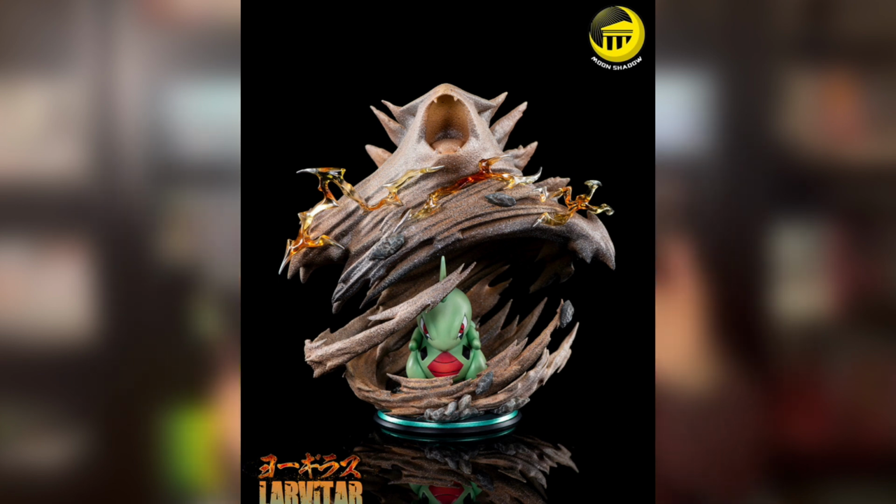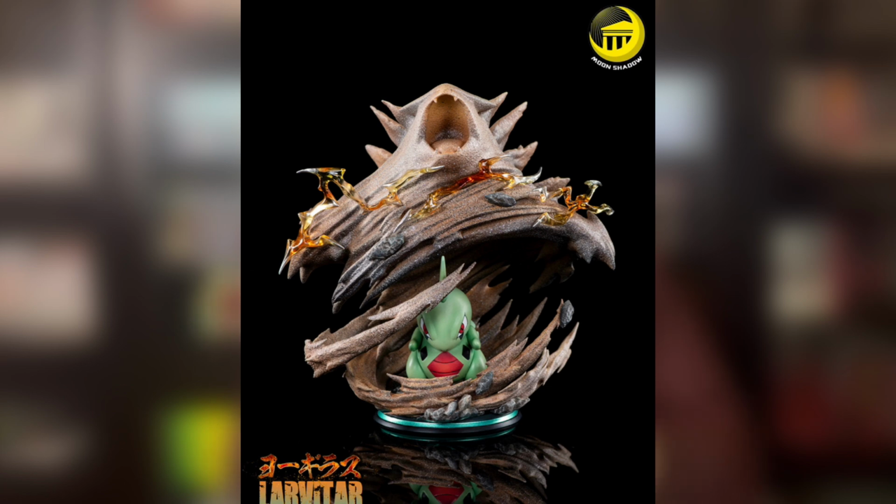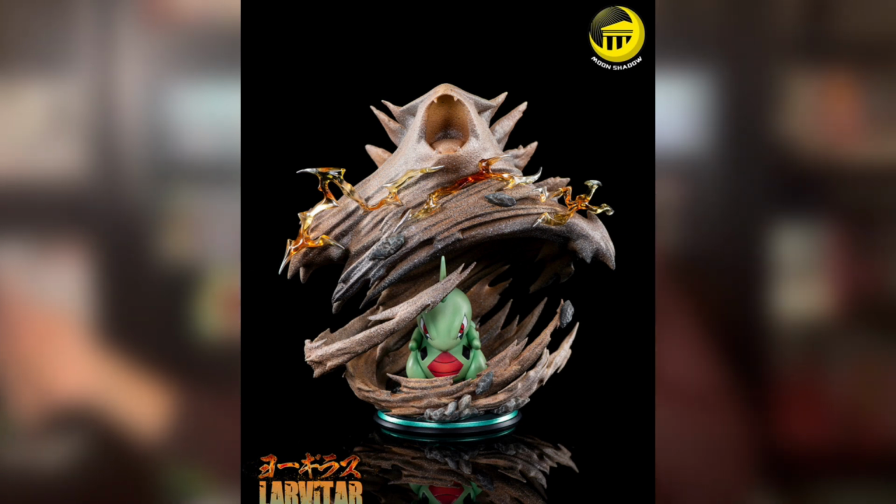We have Larvitar here, kind of have him mid-transformation into Tyranitar, and we can skip that ugly version in the middle, which nobody talks about, because yeah, I always dread that long process from evolving Larvitar into Tyranitar and that middle Pokemon, which I actually forgot the name of it. That's how much I dislike it. But yeah, I'm very excited about this one. I do hope that Moonshadow makes more of these because they're pretty cool.